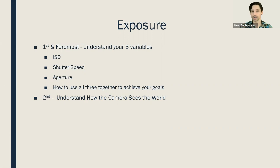And then the aperture can help us blur out the background, as was mentioned, or maybe we want an image where we have lots of the image in focus. Depending on what we're going for, we need to understand what each of those variables does and how to balance them in order to create a correct exposure.